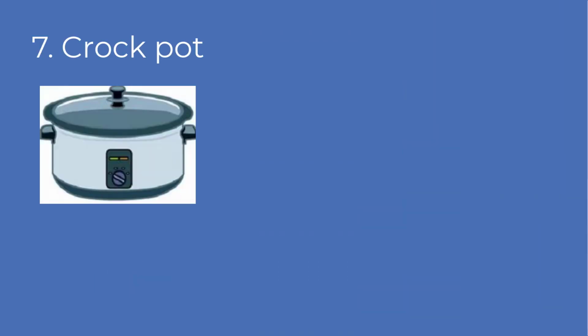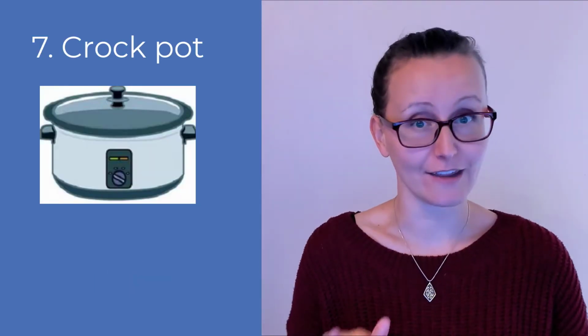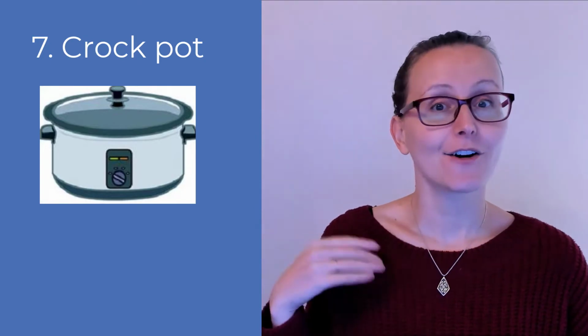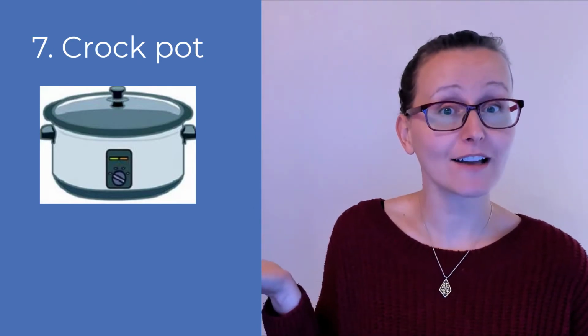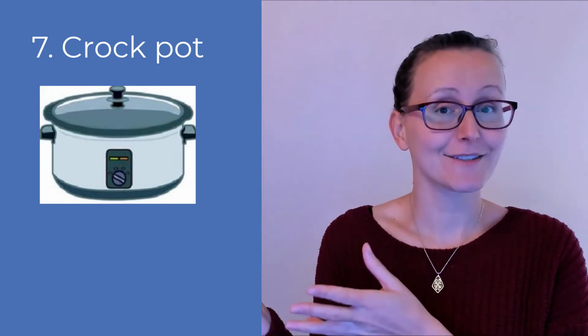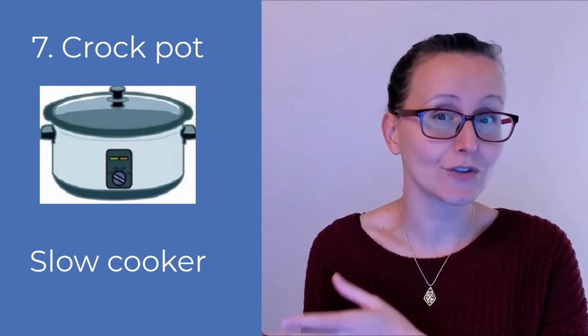Okay, the next one is one I use very often in the wintertime, and especially now that my oven is broken, I use a crock pot. Now, a crock pot we can use to call any of the objects that look like this, which could be described as a slow cooker.